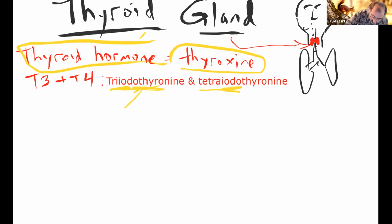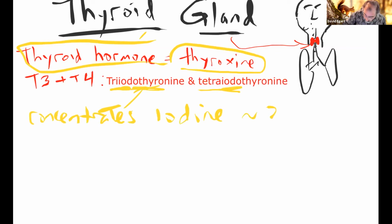So the thyroid gland concentrates iodine around 200 times compared to other body tissues because it's using the iodine to make the thyroid hormone. It's part of the reason why, if there's some nuclear reactor accident and radioactive iodine gets spewed out into the air, it can get concentrated in your thyroid gland and kill off your thyroid gland.